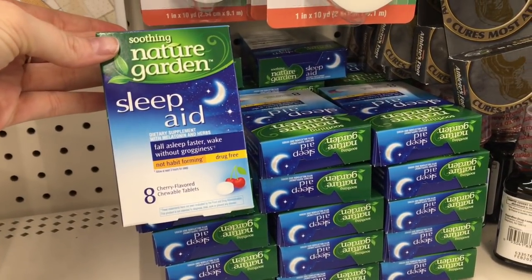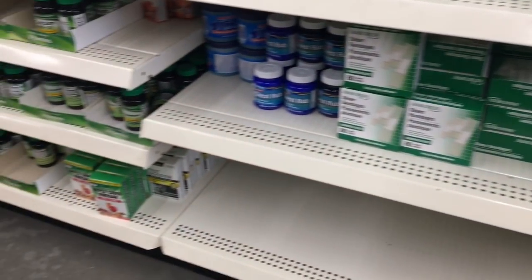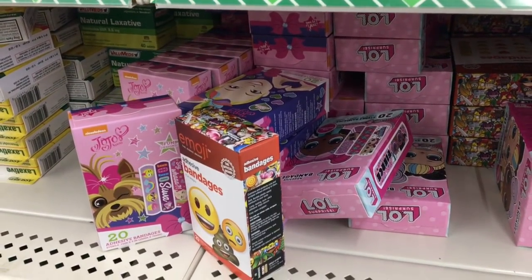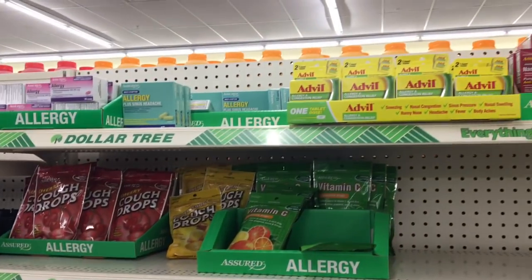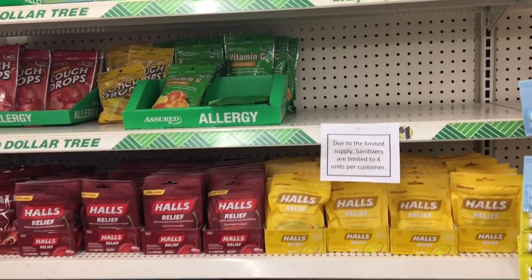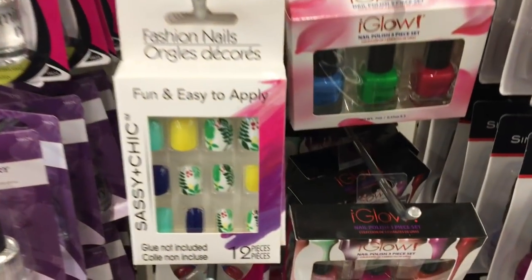We have some Sleep Aid by Nature Garden. They had a ton of different Band-Aids. And here is some JoJo Siwa. They had Emoji and they also had LOL Band-Aids. My girls love stuff like that. They had some name brand cough drops. They had Halls, and they also had some Advil up here, which were like for allergy relief. And look at this, this is a name brand product. I found some Clear Eyes at the Dollar Tree, again for allergy relief.